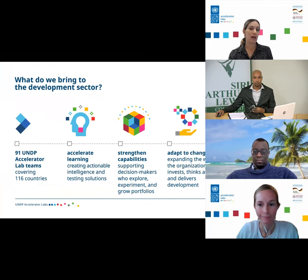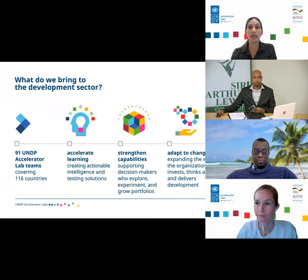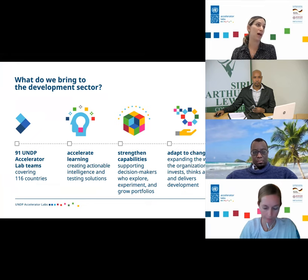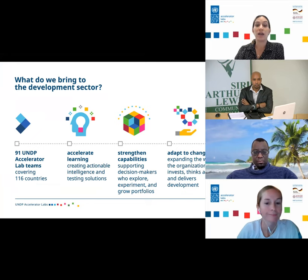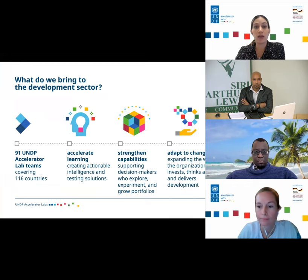So the Global Accelerator Lab Network was founded in 2019, and it now includes 91 labs that cover 116 countries throughout the world. And we were lucky enough to have Barbados and the Eastern Caribbean be selected as one of those labs. We're part of this giant network.